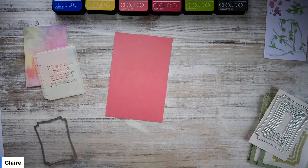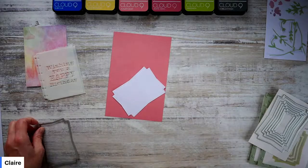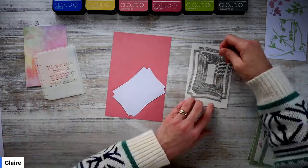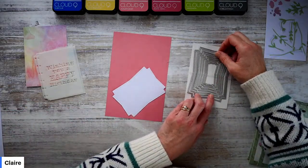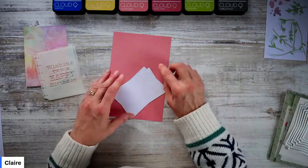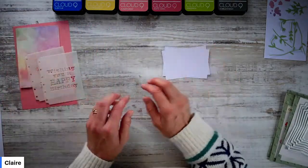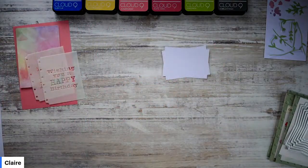I really do need to get some clean plates, but do you know, I am holding off until Lisa's machine gets here, then we'll have nice new shiny plates to use as well. So I think I'm more than ready for a new die cutting machine to come in the very near future, so I'm so excited to see it.